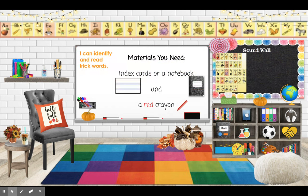The materials you will need today are index cards. If you haven't gotten index cards yet, that's okay. You can use a notebook, and you need a red crayon. Today's objective is I can identify and read trick words.